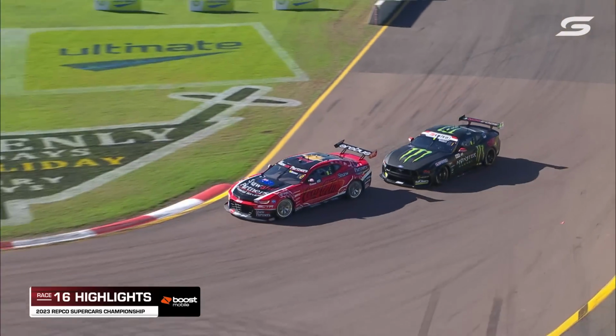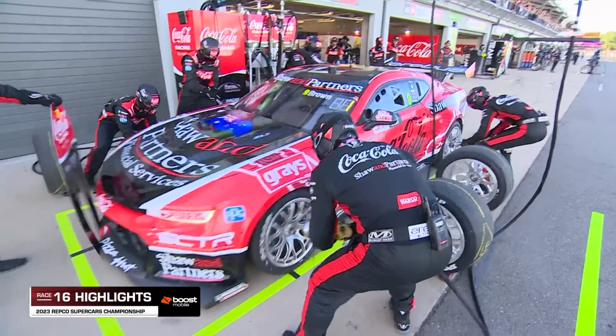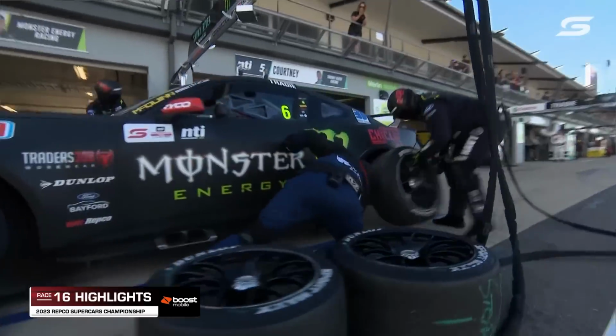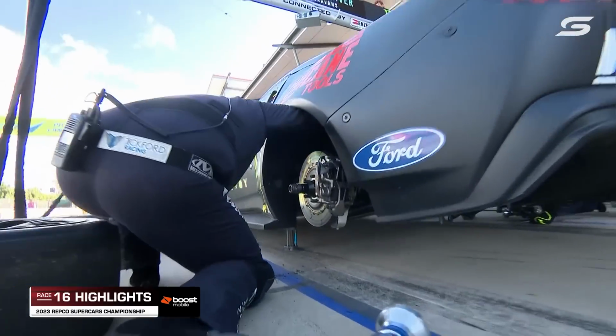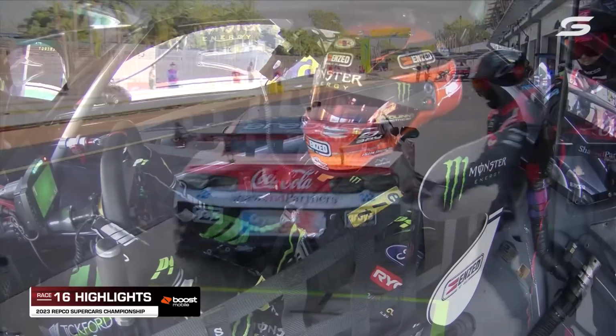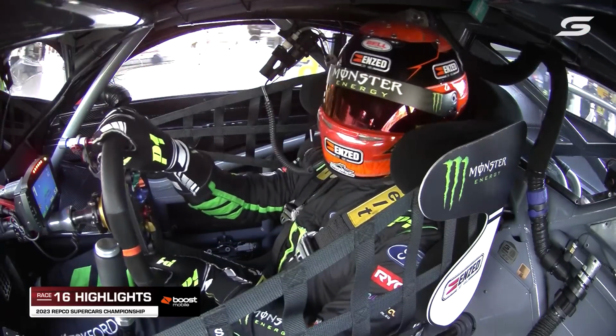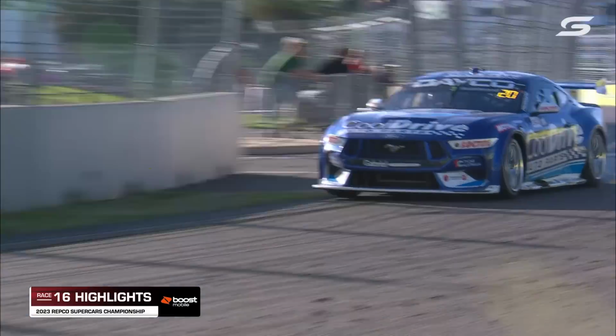Will Brown made some very cool moves today. What was really impressive about the way in which car number 9 and that team and that driver operated today, they were very efficient in pretty much everything they did, and in particular the way in which that car looked after its tyres at the back end. Quite a few people made adjustments on the run, including Cam Waters with the Monster Energy Mustang, trying to get that car to just behave a little bit better.